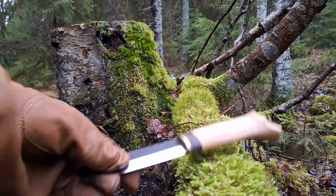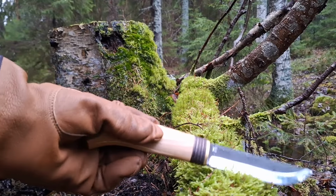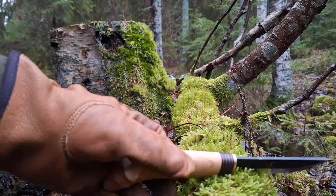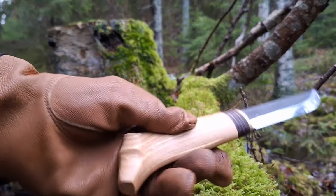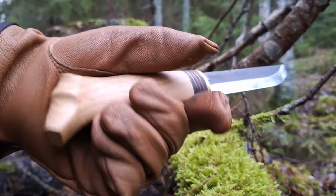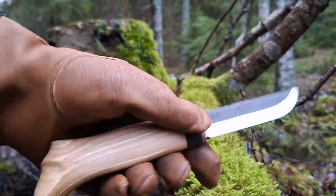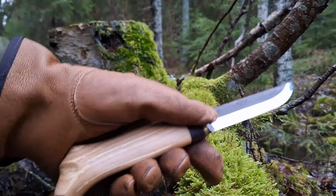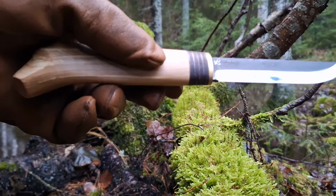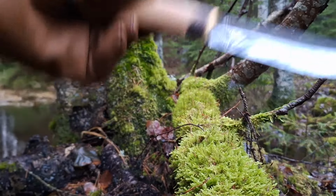So Kivalo Design, the handmade Puukkos based in Lapland, in southern Lapland. I think it's made of 80CrV2 steel. I have one other Kivalo Puukko also, the Teeri, the grouse, which I already did a review of. Very nice, kind of an EDC. I use it as a neck knife, but I have to say I'm even more impressed with this one.